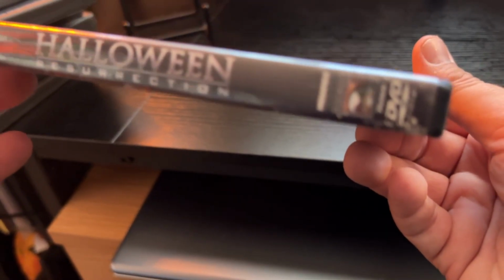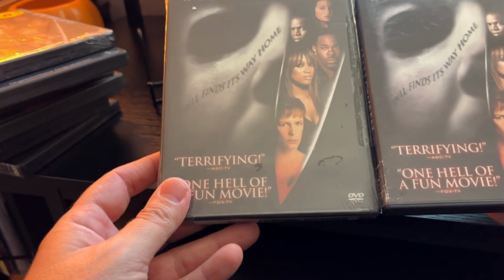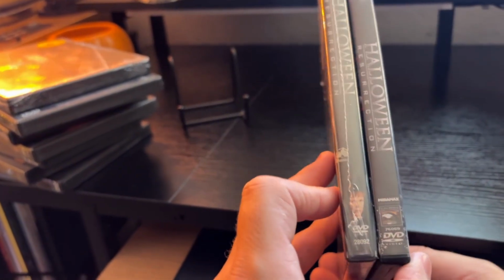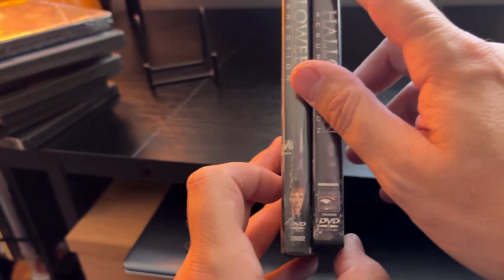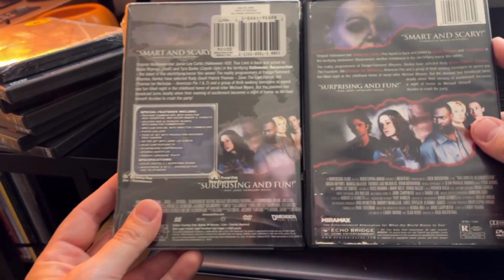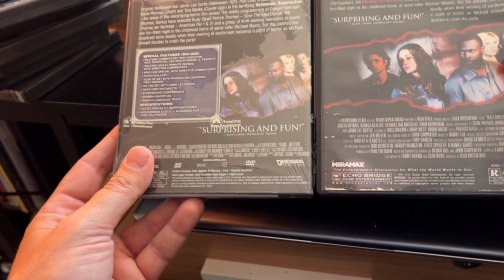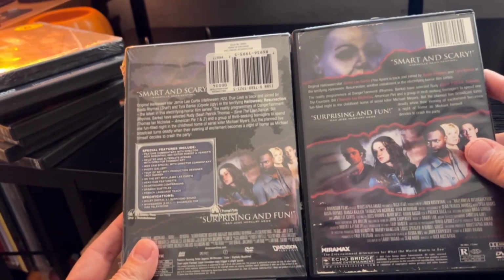The Echo Bridge edition on this one. Really can't tell these apart. Only difference on this being the Miramax logo at the top. Again, with Echo Bridge, I like the artwork on the side better, just like on the H2O, just like on the Halloween 6. Similarly, I think they did a better job with this. You can see Michael Myers a lot better on their release. And Echo Bridge is a cheap company, and they did a better job than Miramax did. See what I'm talking about?